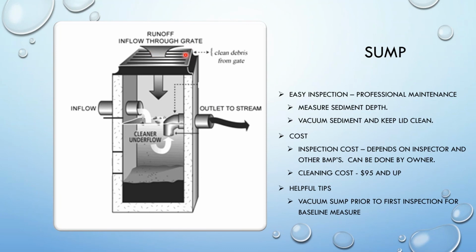Once that sediment reaches within 18 inches or so, depending on what the stormwater maintenance agreement says, then we have to vacuum it out. And the cleaning cost for that can be as little as $95, depending on the size of the sump. And that can go up from there, but it's one of the more cost efficient BMPs from a maintenance standpoint that we work with.